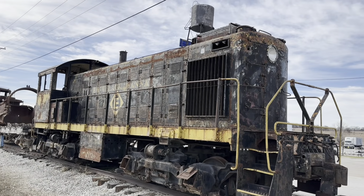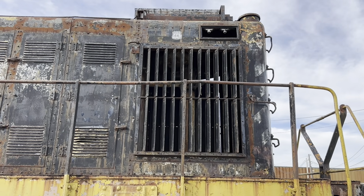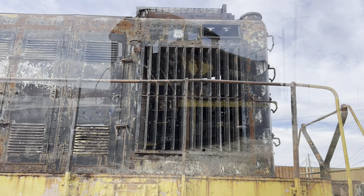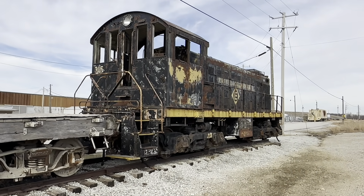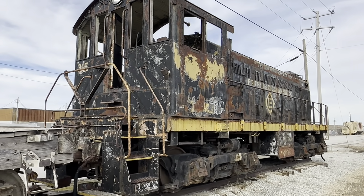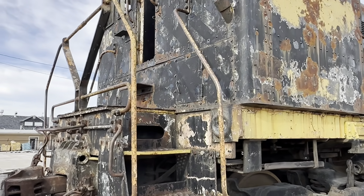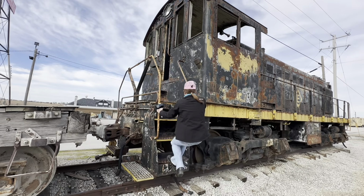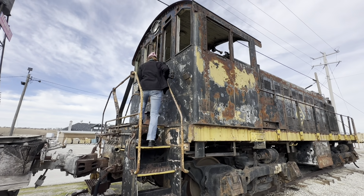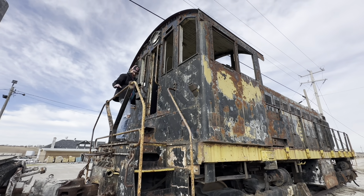These units are easily distinguished by their radiator shutters, because, as you can tell here, the opening is taller than it is wide. What's kind of cool about these locomotives is that they were often used at steel mills, paper mills, and other major industries, and sometimes even for hauling logs. From what I understand, these aren't very common on the west side of the Mississippi. They're mostly used on the East Coast.